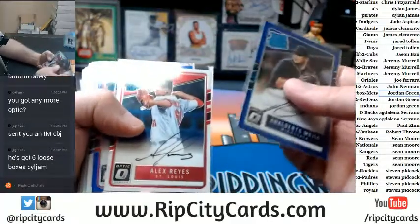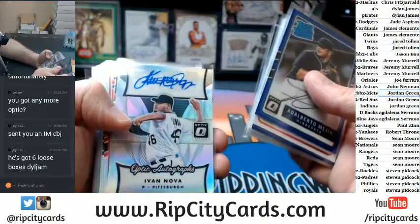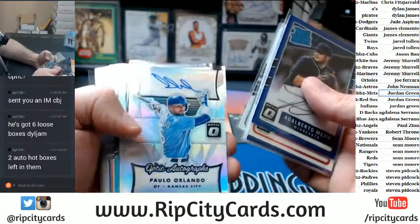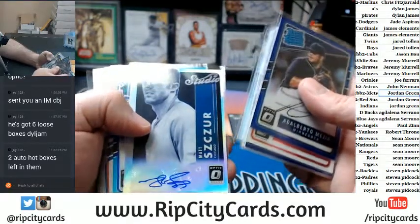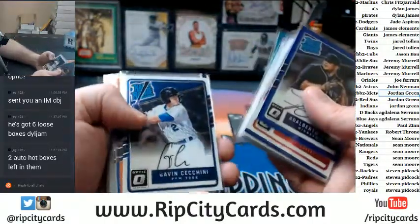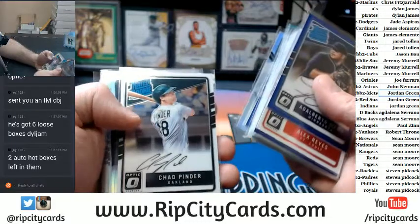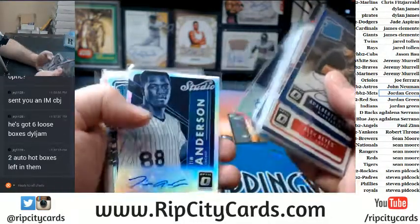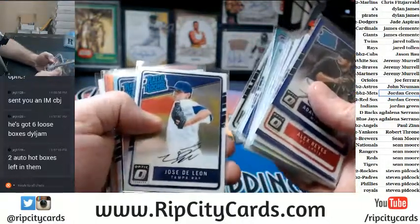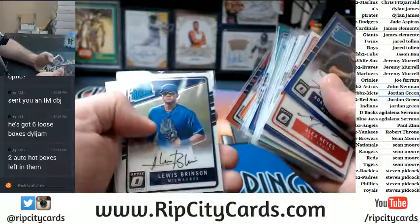The Mejia blue, Reyes, Weaver blue, Tapia, Aaron Judge, Jake Lamb Back to the Future, Nova, Optic autographs, Jake Thompson, refractor, Nunez base, Orlando, Kansas City, Scherzer, Marquez, if that's a Marquez Aqua, then that's a 125. So yeah, the Benintendi probably to 125. Cecchini, Frazier Orange, Reyes Blue, Bird Studio, Pender Base, Reed Studio, Tim Anderson Studio, Paulino, Refractor Astros, Cotton Oakland, De Leon Base, Rondon San Diego, Margot Orange, Eric Gonzalez Cleveland, Brinson Milwaukee.